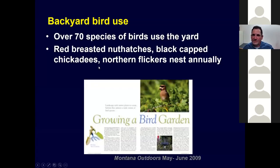So, just kind of shifting into birds, that's a common question I get. A lot of people's goals are, we want to attract birds to the yard. What should we do? What kind of feeders should we use? I'll get to that in a minute, but we've had over 70 species of birds use our garden.